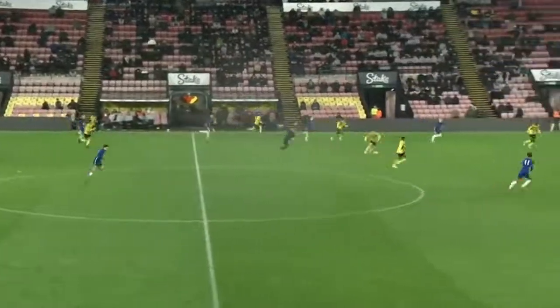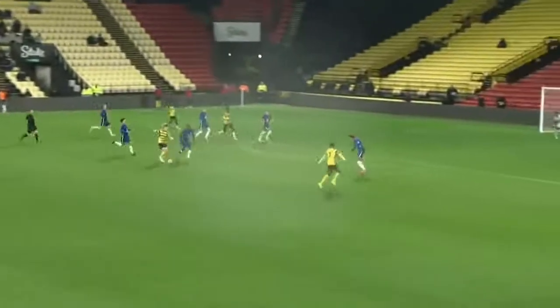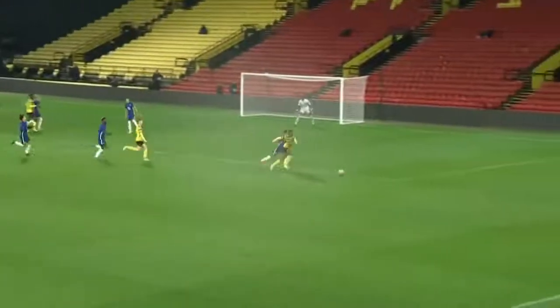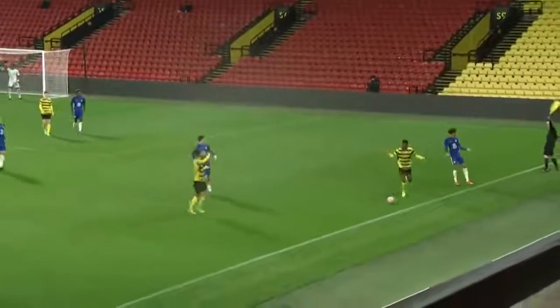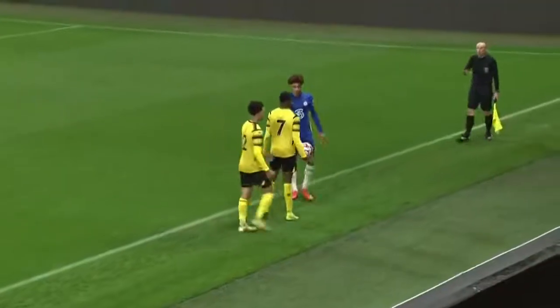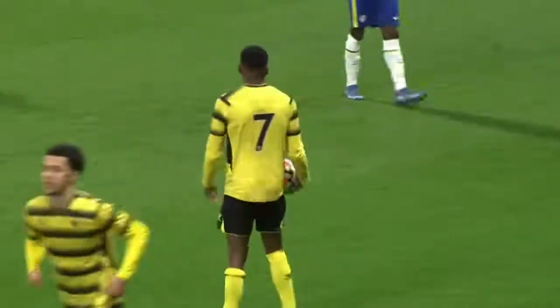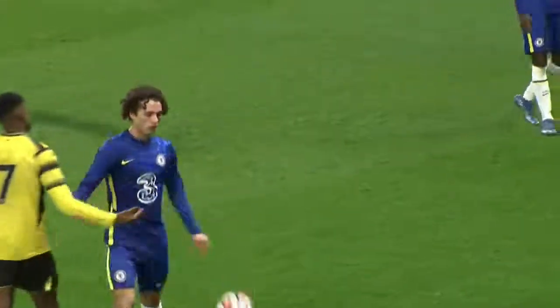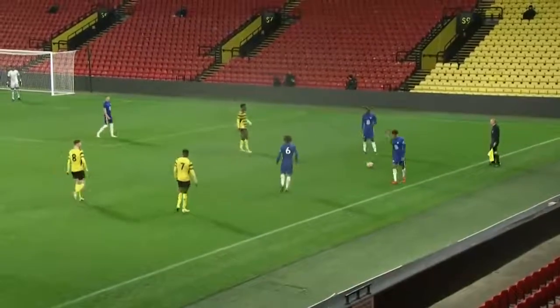Plenty for Chelsea to deal with here as Watford come forwards again. Lisbie. Working hard, but just a touch too hard. The assistant wasn't going to miss that right in front of them. What did Chelsea need to try and do here, Sam, to try and get a grip back on this game?